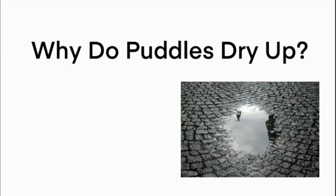Consider this. Water's boiling point is 100 Celsius, right? Or 212 degrees Fahrenheit. And there's no place in the world where it's that hot every time after it rains. But the puddles, they still evaporate. That's still happening. So why is it happening? It doesn't make sense. There is a scientific explanation for why this happens.